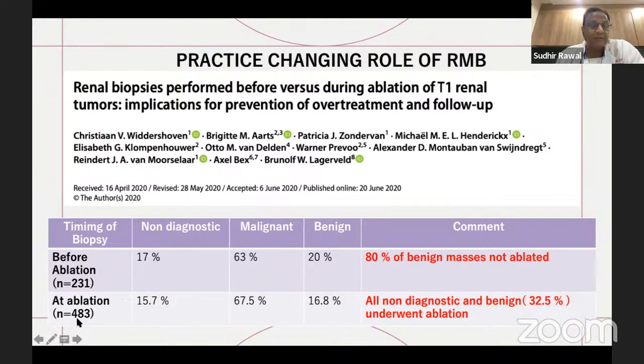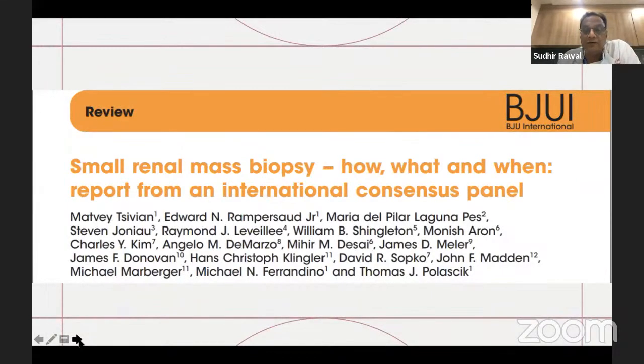In many centers, interventional radiologists would like to do the biopsy just before the ablation, which is not a correct practice, because in that case you will be ablating the benign tumor.